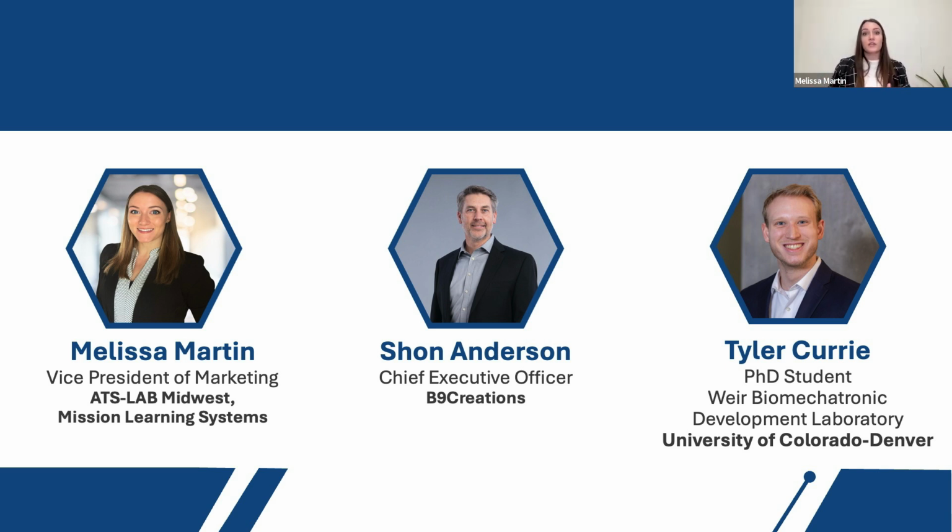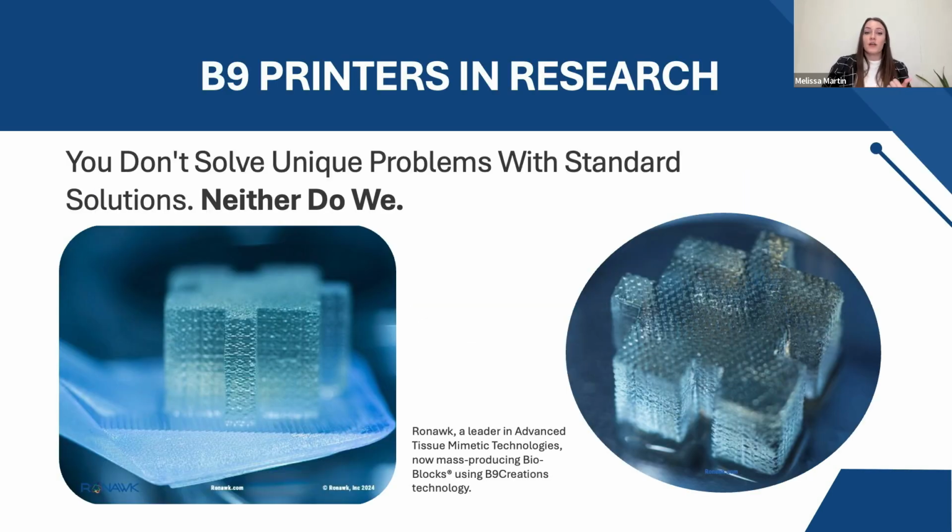But you guys really have a sweet spot in the university space. And let's start with those graduate and postgraduate research programs. A lot of these researchers are already using 3D printing in their work that they're doing. So when you're working with universities and when you're working with researchers, why is it that they're choosing B9 Creations over other printers that are available in the marketplace?